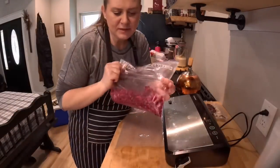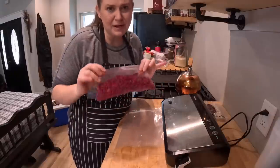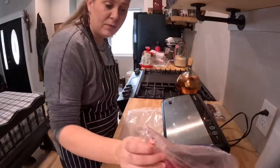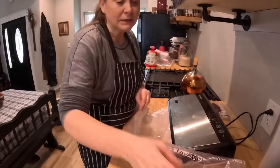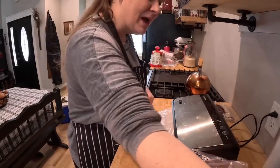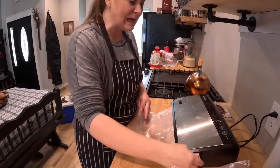This is what's left of our lowbush cranberries. We made cranberry sauce out of this. We did a bunch, but I like to save some of these Alaska wild lowbush cranberries that we harvested out of our yard. And I also put that in our elderberry syrup for medicinal reasons as well.